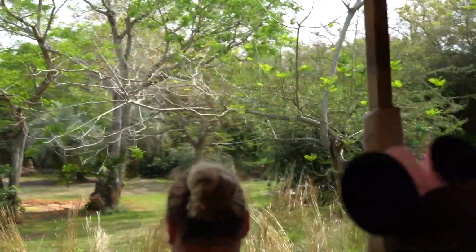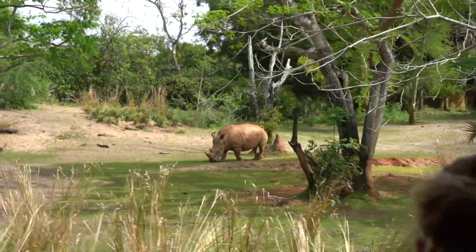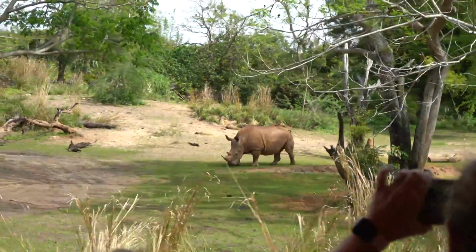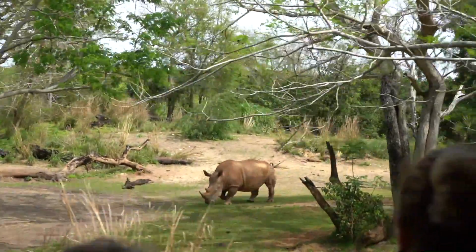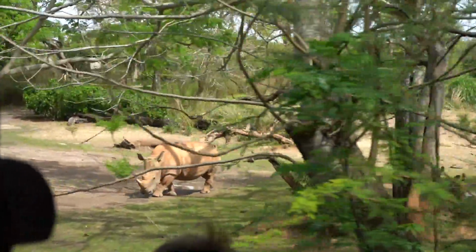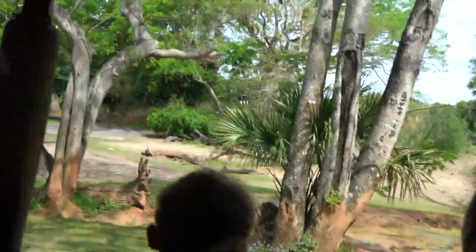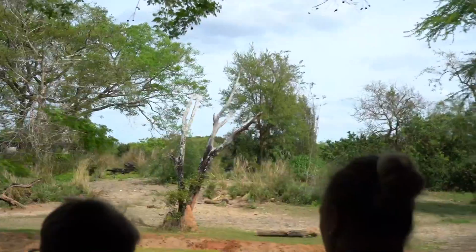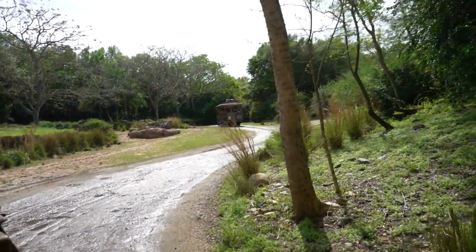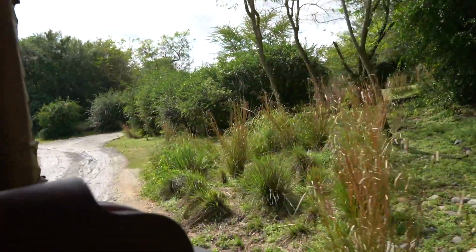That's a white rhino. They're the larger rhino species. White rhino weigh about 5,000 pounds. They can charge 35 miles per hour. And their skin is 2 inches thick, like body armor. Although rhino have very poor eyesight, they actually have an extremely keen sense of hearing and smell. But they can't see much further than about 30 feet.